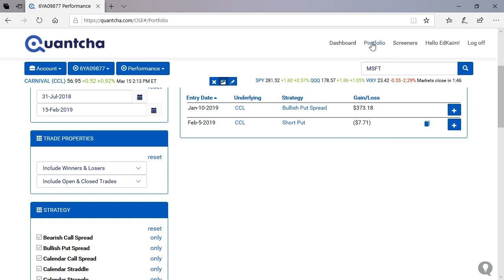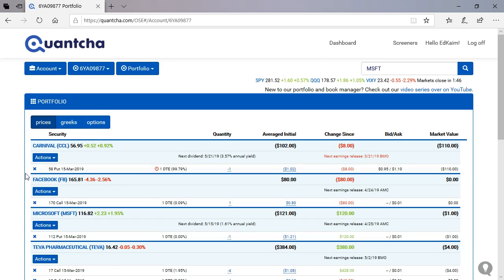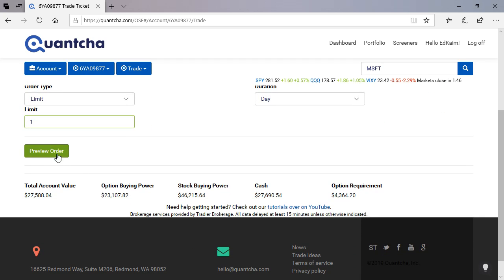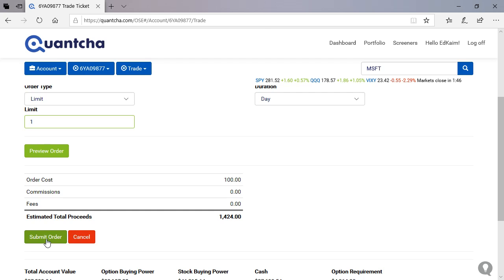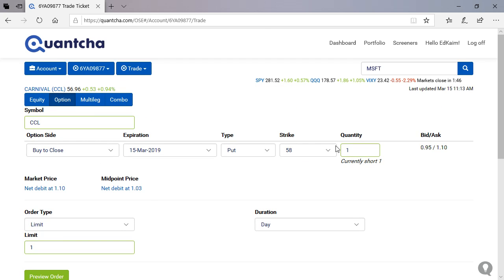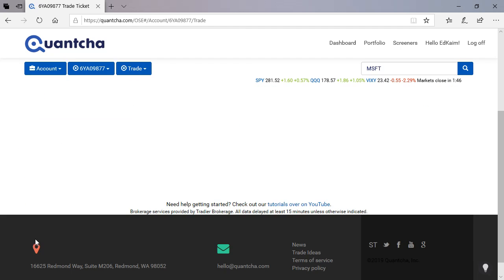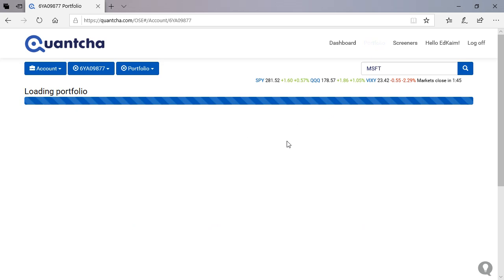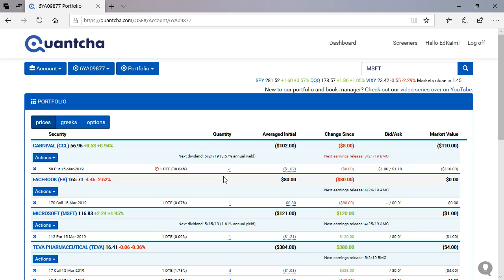So if we go back to our portfolio and we try to close out Carnival, if we can buy it back for something closer to that lower end, make sure I got all this lined up as I rush through it. Yeah, we're buying to close, debit 1, fine. If we can close this trade out at $1, then I think we'll end up positive on the overall trade for that. So we'll let that hang for a little bit there. And so we closed that.